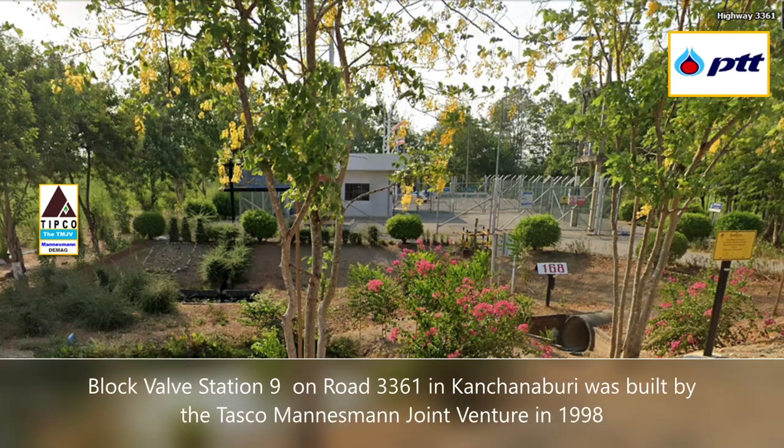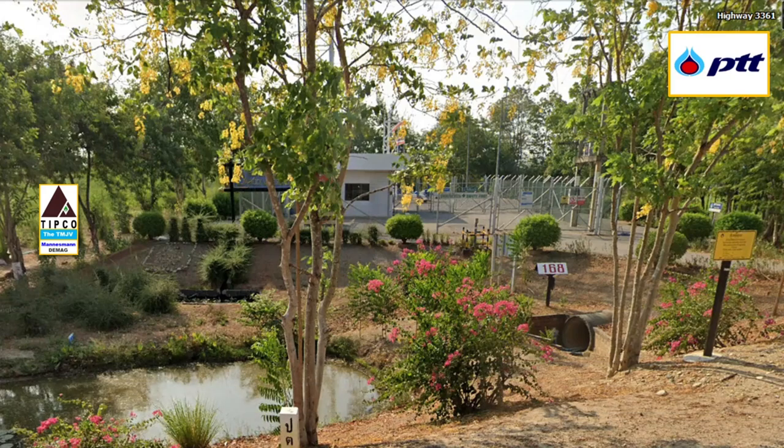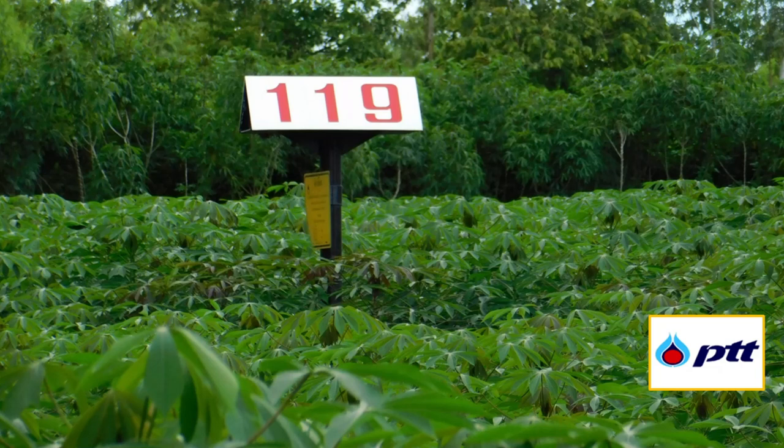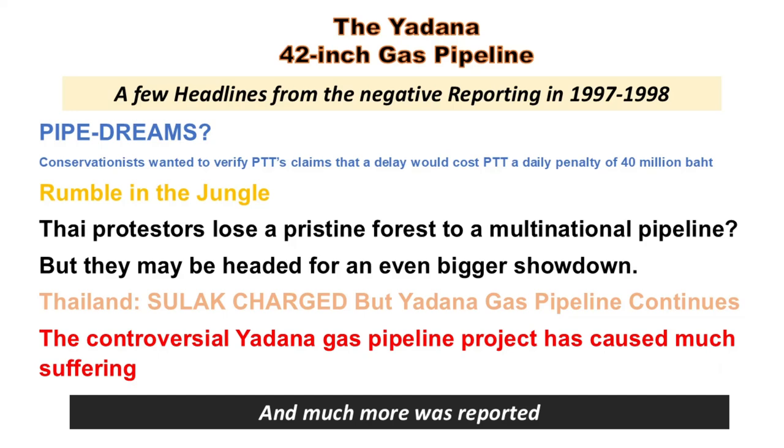All those visible objects from the Yadan Gas pipeline were built by the Tasco Mannesmann Joint Venture in 1997-98. Tasco Mannesmann Joint Venture provided PTT with a high-quality reliable pipeline system. The pipeline owner PTT also maintains the pipeline in good form, as can be seen on the good-looking stations and pipeline markers.